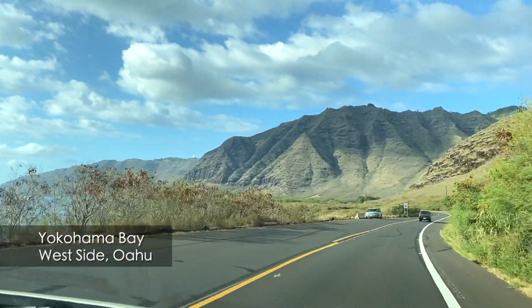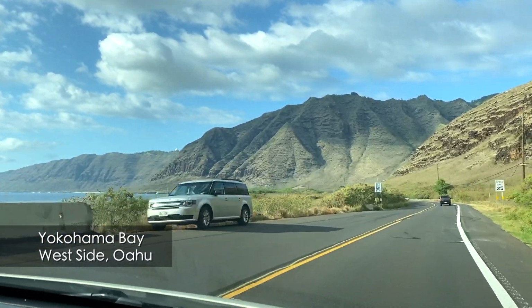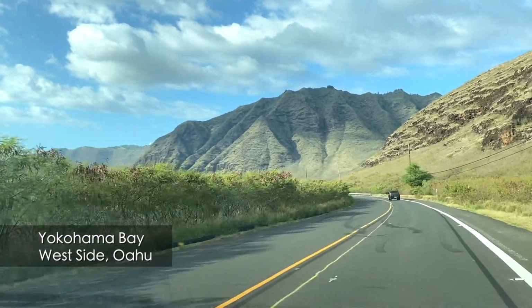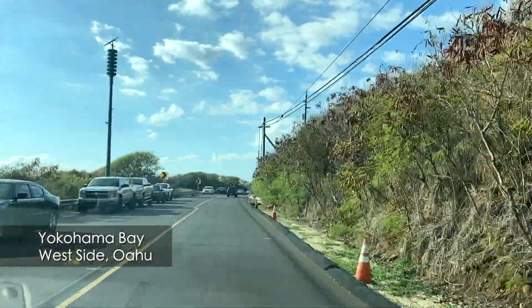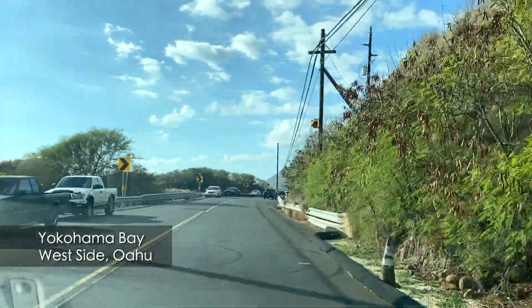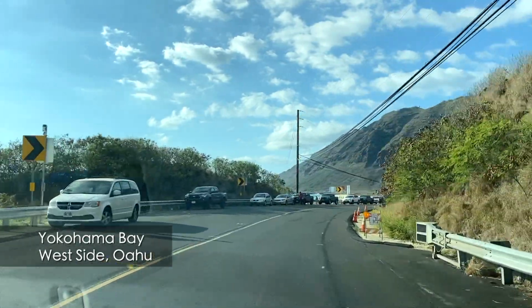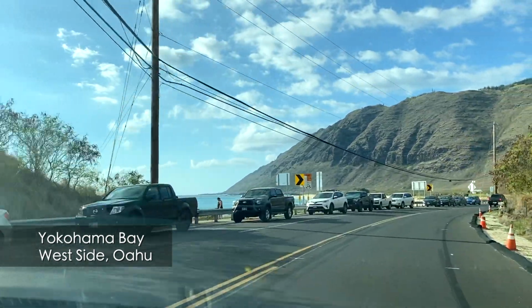I am almost here to Yokohama Bay, all the way on the west side of Oahu. It took me about an hour and a half from Waikiki, but I do suggest you check before you head out if there's any traffic. And the parking is just alongside the highway right here on the left. So once you park, it's just a couple minute walk down to the beach.